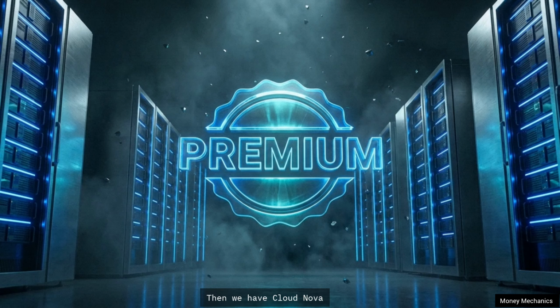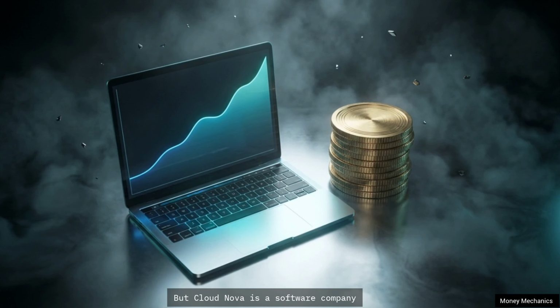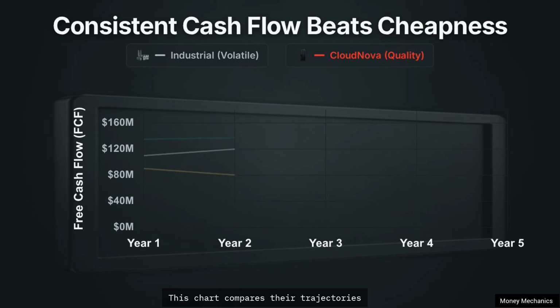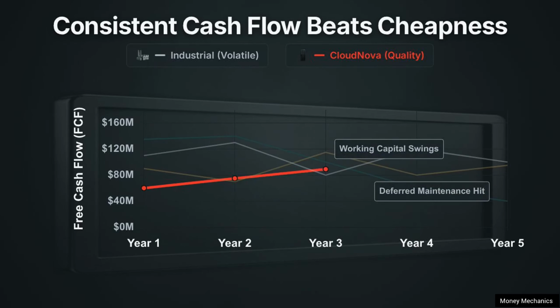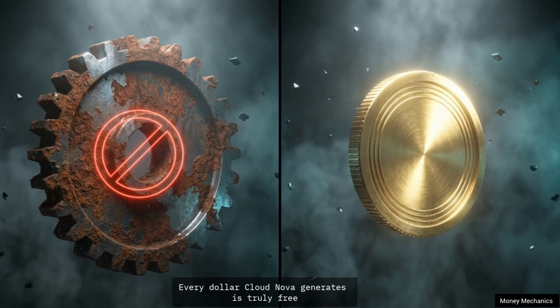Then we have CloudNova. They trade at a multiple of 30. To a beginner looking strictly for a bargain, this immediately looks too expensive to touch. But CloudNova is a software company. They generate stable margins with almost no requirement to constantly rebuild physical assets. This chart compares their trajectories. While the three cheap companies struggle with volatile or stagnant growth, CloudNova's cash flow compounds smoothly upward at 25% a year.